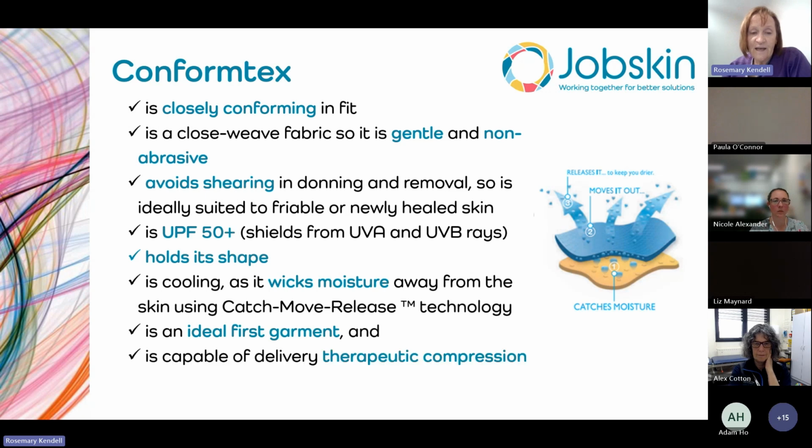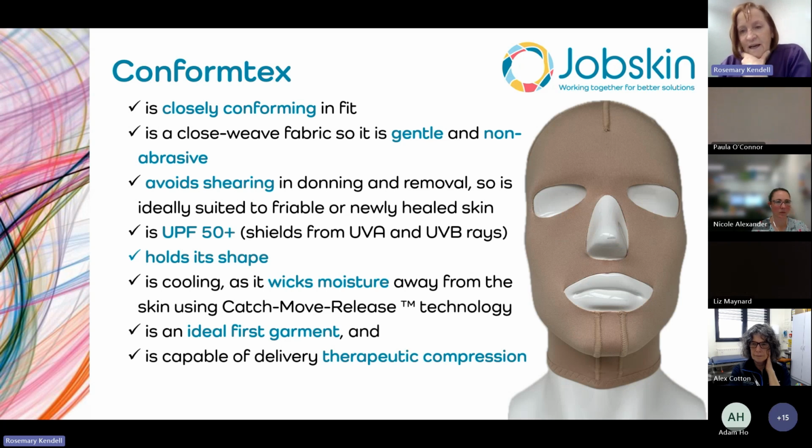And as I mentioned, it's an ideal first garment. And even though it's softer, conforming, it is still capable of delivering therapeutic compression. This is a face mask that has been made with the Conformtex, and I was actually helping a therapist with a patient who had lymphedema in the head and neck, but it was mainly on the cheek and sitting under the eye, and she was very, very unwilling, or reluctant is a better term, to wear compression. And so we decided as a first pass we would try her with Conformtex because it's lighter weight. It's a little bit easier to don and doff, maybe a bit more palatable.